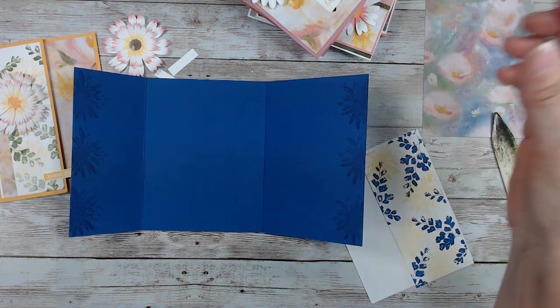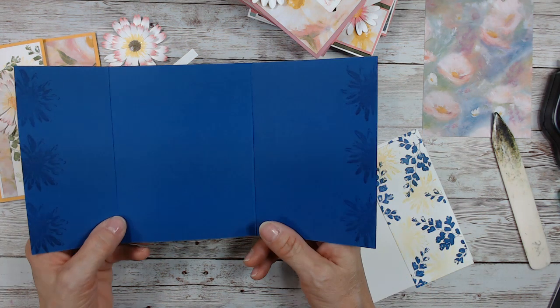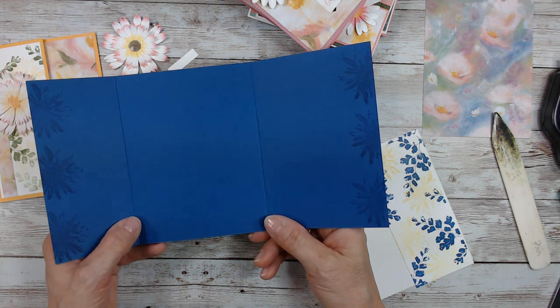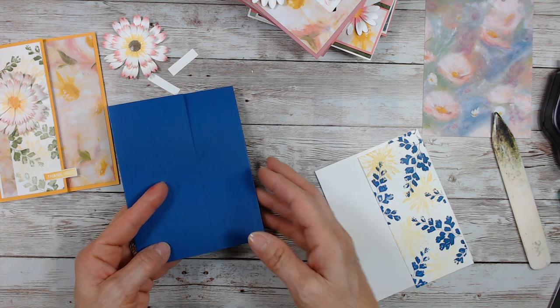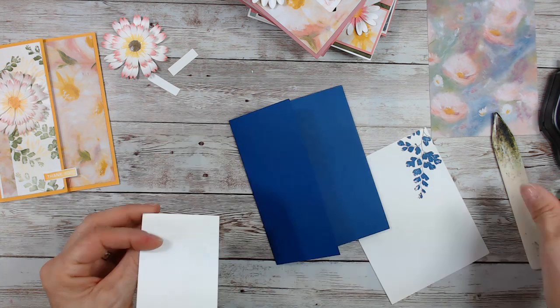Yeah, this is 10.5 by 5.5, and I score at 2.25, 2.5, and 6 3/4. So it's like a trifold. So this piece here is going to come right here. So let's put that right there.